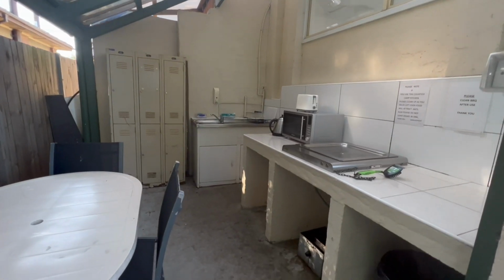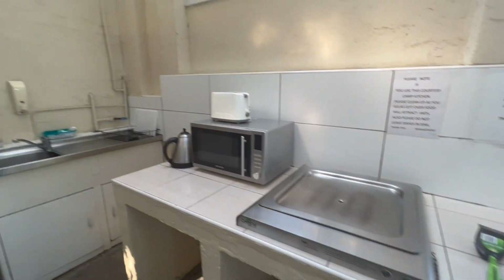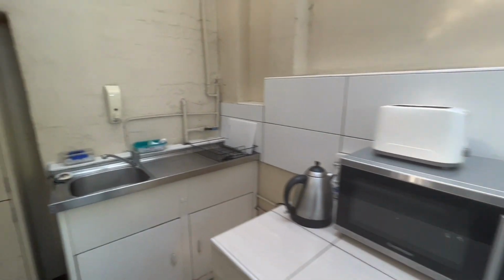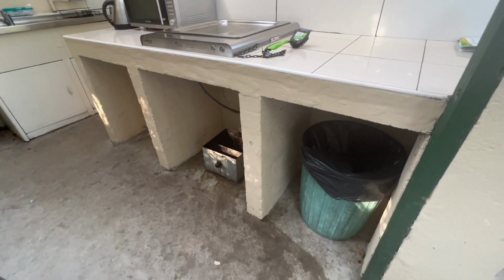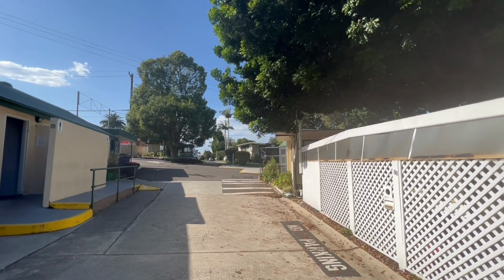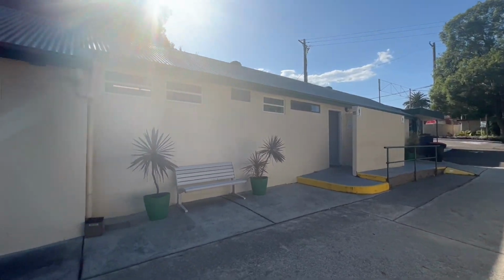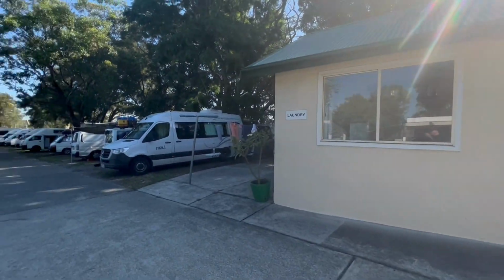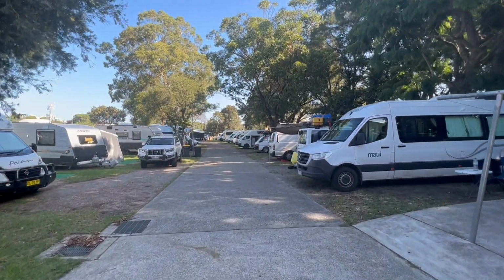So this is the camp kitchen. You've got a little table and chairs. You've got a barbecue, microwave, toaster, kettle, sink, just all your normal stuff, and a bin down the bottom there. If you need to wash your clothes, they have a pretty big laundry here, so you can get all that done. That's the end of the park there, so you can go right back there. They're more the long-term residents, and then you've got the toilets, bathroom toilets, and that's where the laundry was. And then way down this strip, you can see all the camper vans all lined up all the way along.